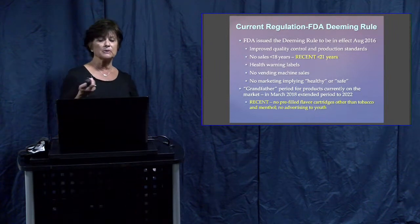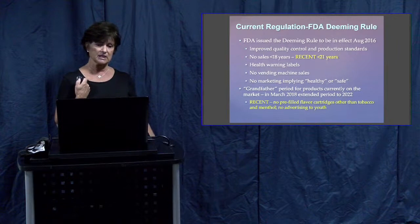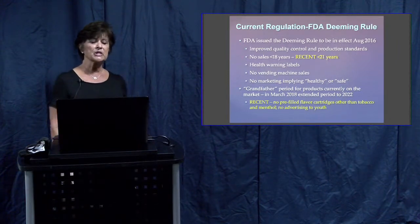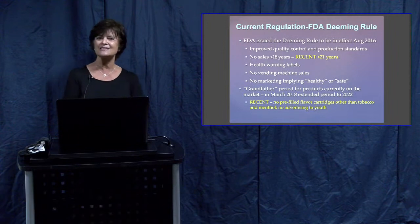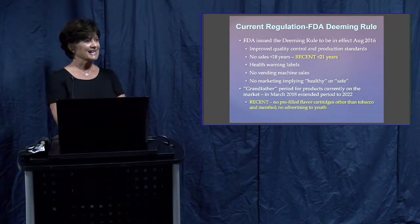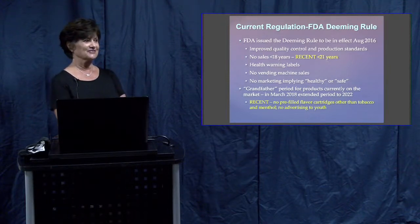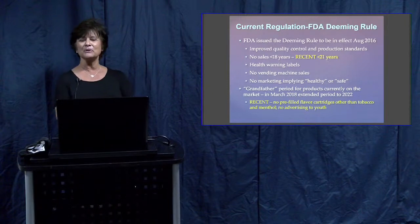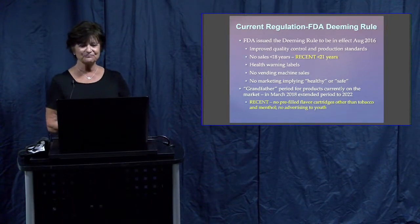Health warning labels. They will have to have health warning labels that they contain nicotine, which is a tobacco product, no vending machine sales, no marketing implying healthy or safe. Well, I bet that's a surprise to some of you because almost everyone I ask says, oh, but they are healthier, they are safer. So they can use the word safer, they can't say safe. And that's a big difference, but the implied message is it's safe to use them.